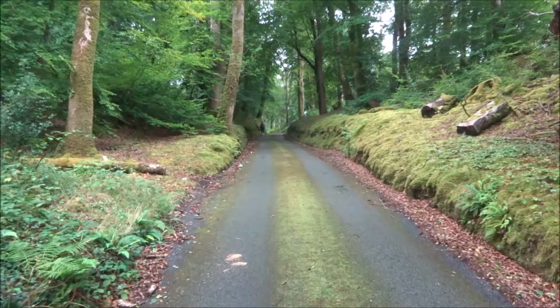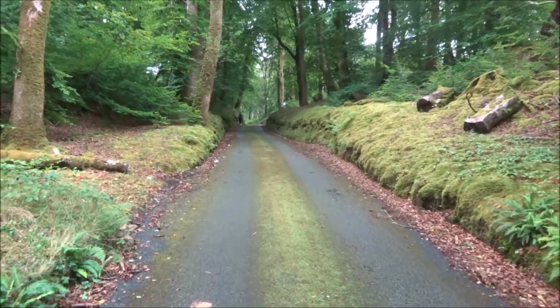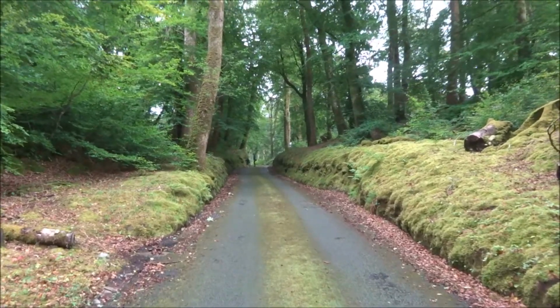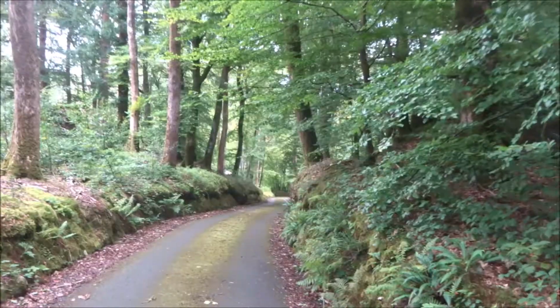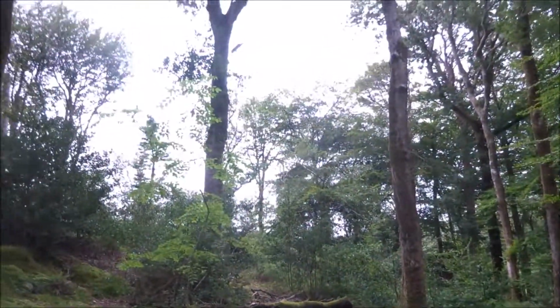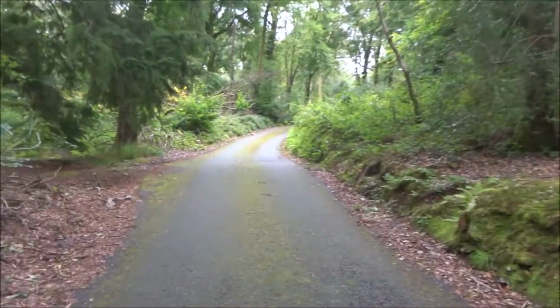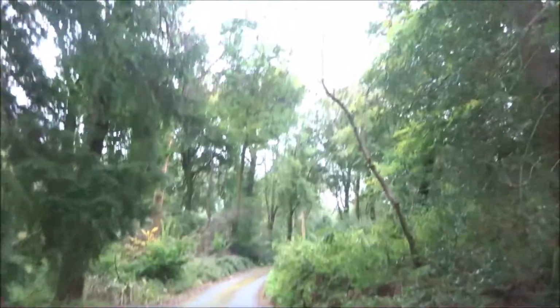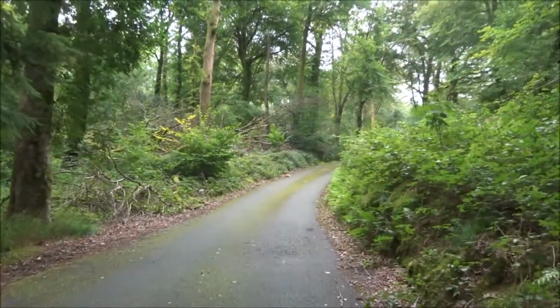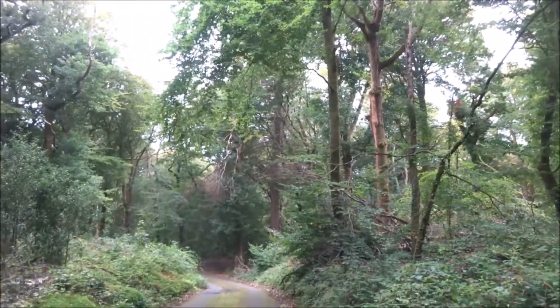Now this is a little bit of a steep uphill climb here. Then I turn off onto footpaths. Now unfortunately, the sun's not shining right now, so there won't be too much colour. But there's a sizable conifer right there. Must be 100 feet high. There's the conifer just there.